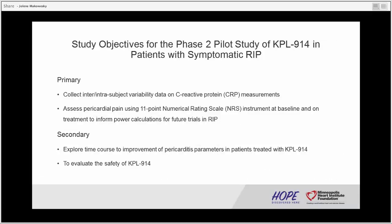The objective of this phase two study is obviously looking at the inter- and intra-subject variability based on the CRP level. We are also looking at symptoms based on an objective scale. The secondary objective is to look at the time to course improvement using the pericarditis parameters, and also to evaluate safety or any adverse side effects of this medication. And again, I think this is a wonderful opportunity to help these patients, who often have limited other options in terms of symptomatic improvement. All right, thank you very much.